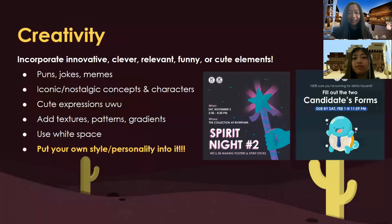Creativity. So another reason we make graphics for KIWIN'S is to deliver information in a more appealing and memorable way. So it's always fun trying to make your graphics interesting. You can do that using jokes and memes, iconic characters, cute factors like giving objects faces or something, visual elements like textures and gradients, white space, and pretty much anything you can think of.